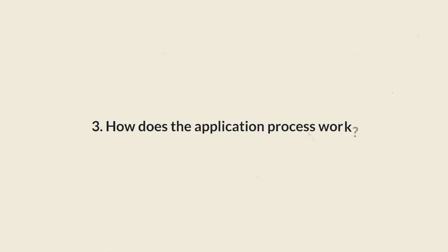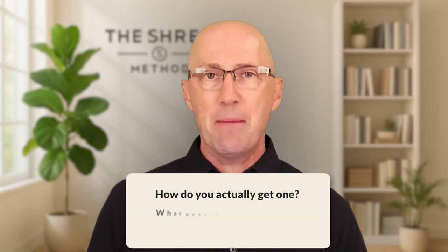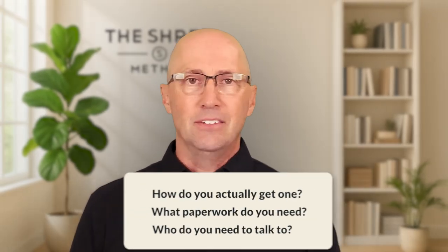What's the application process like? So you've got a decent credit score, you've got steady income, and some equity built up in your home. You're probably in a good spot to qualify. But just knowing you qualify isn't enough. Now the question becomes, how do you actually get one? What paperwork do you need? Who do you need to talk to? Don't worry, it's not as intimidating as getting a full mortgage. In fact, let me walk you through exactly what to expect step by step.